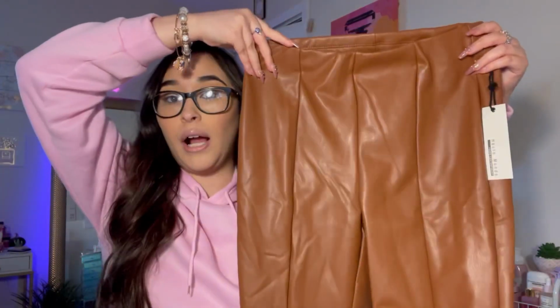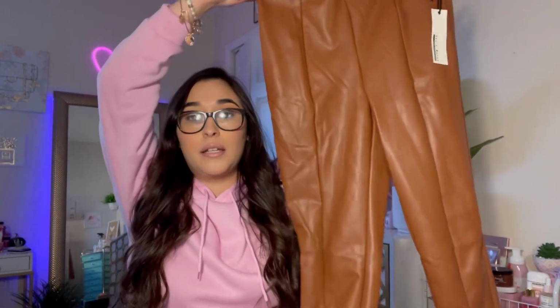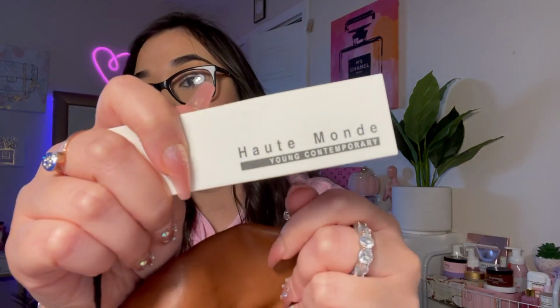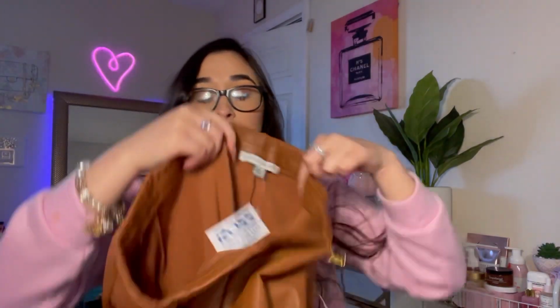Okay, so I did go to Ross because no reason. So I'm gonna show you what I got. So these brown pleather pants, and I already tried them on and they fit so freaking good. They make my butt look really nice. And I got these in a size medium, and on the inside it's like a soft material, so it will definitely keep you warm. And these were only $10.99, guys. They were super inexpensive. Yeah, here's what the brand is. So if y'all see these at Ross, get them because they're really cute.